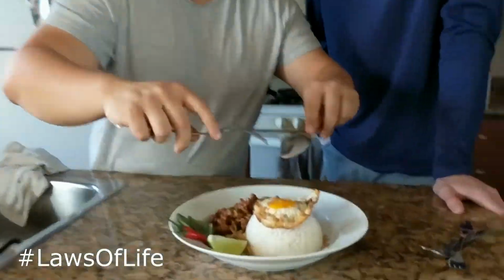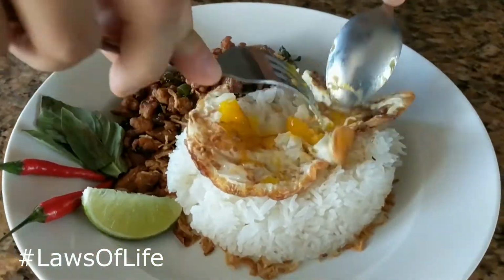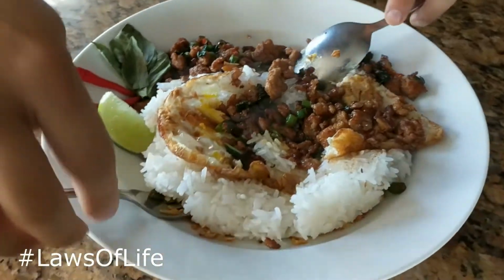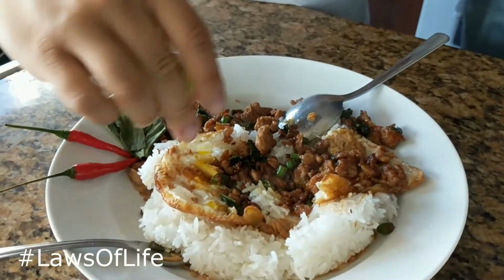Now, of course, this is the most important part now. You know what it is? What's that? Eating it! Of course, you gotta eat it, buddy. So to eat this, we're gonna break the egg yolk, so I'll show you. So we're gonna destroy it like this, let the sauce go on, and then we're gonna mix it together. So all the flavors, just put it right in there. Put it right in there, buddy. And of course, we're gonna add some lime to add a little bit of that freshness.